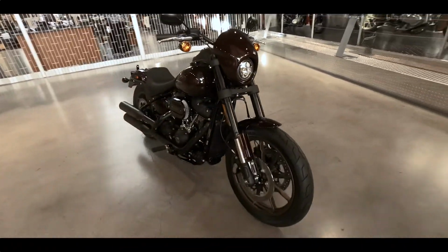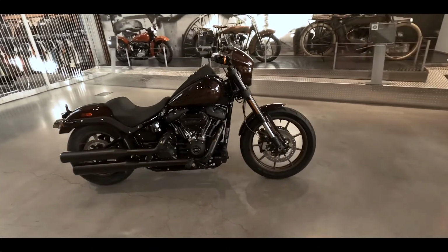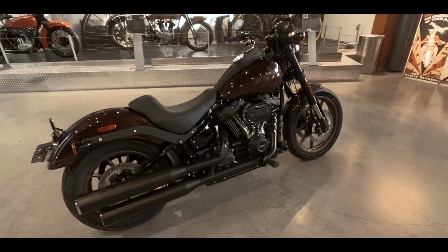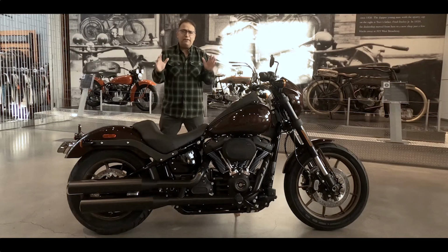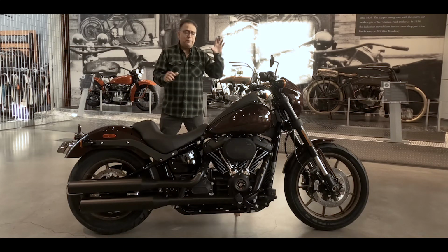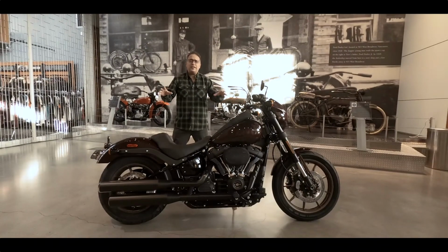And number 5 is this bike specifically right here. Last year they came in Vivid Black and Barracuda Silver. Of course, Vivid Black is the most popular. But this year, instead of the Barracuda Silver, Midnight Crimson. And this is a hot color. There's not gonna be too many of those around. So if you get a chance to get this one in Midnight Crimson, I would jump at it. It looks awesome.